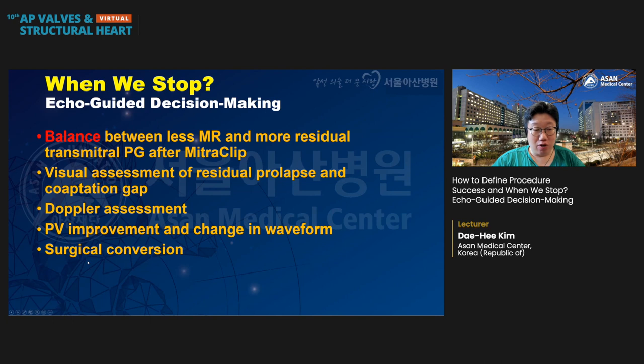Finally, after trying grasping multiple times, the chance of leaflet injury is greatly increased. We have to consider when to convert the patient to surgery. It is always the tough question in mitral clips.